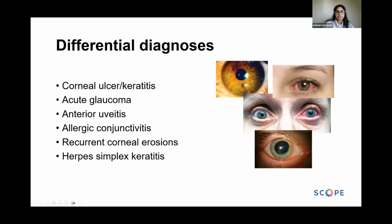Some of the things you might see is a recurrent corneal erosion. These are patients who are coming in with really sore red eyes, especially when they wake up in the morning. What happens here is that when they open their eyes in the morning, they're basically ripping the epithelium, the front surface of their eye, off. So they're going to come with a really painful, sore red eye immediately. It's going to be really severe. And then herpes simplex keratitis, again, this is a viral thing, and that needs to be seen immediately by A&E.